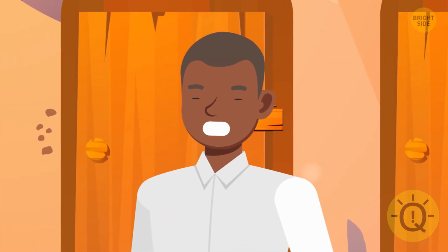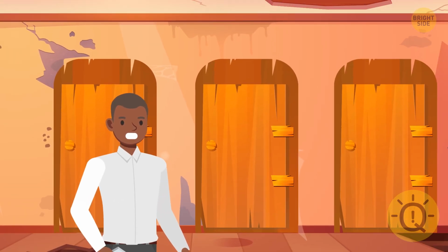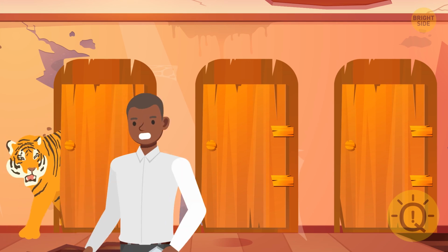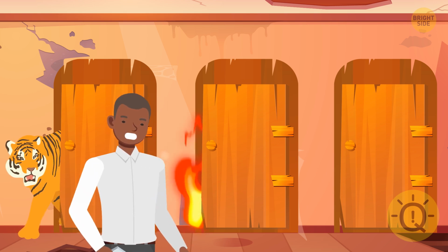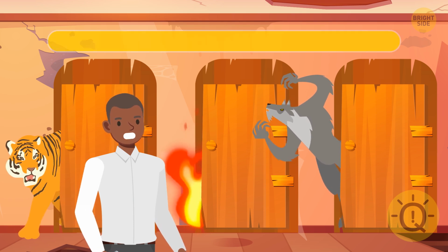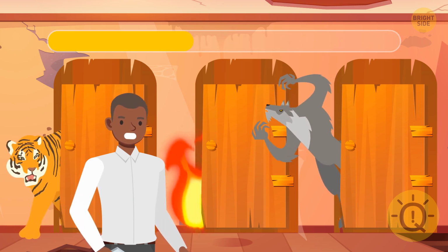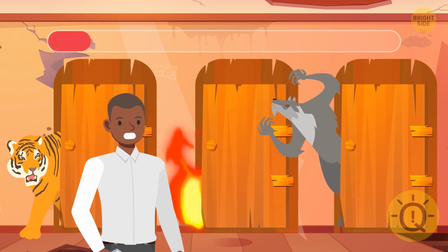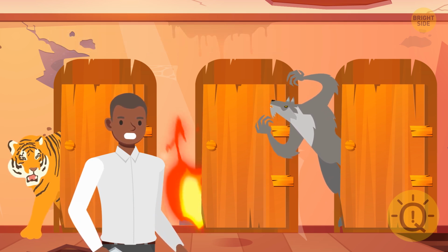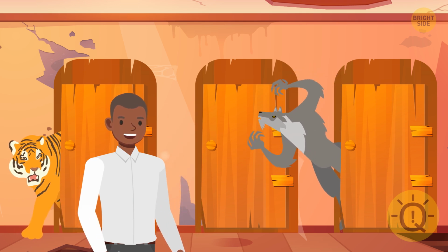Matt wakes up locked in an abandoned house. He finds 3 doors, but only one of them leads to freedom, and he has only one chance to find it. Hungry tigers are waiting behind the first door. There's a big fire behind the second door, and a werewolf is hiding behind the third door. How can Matt escape? He should just wait until the fire goes out.